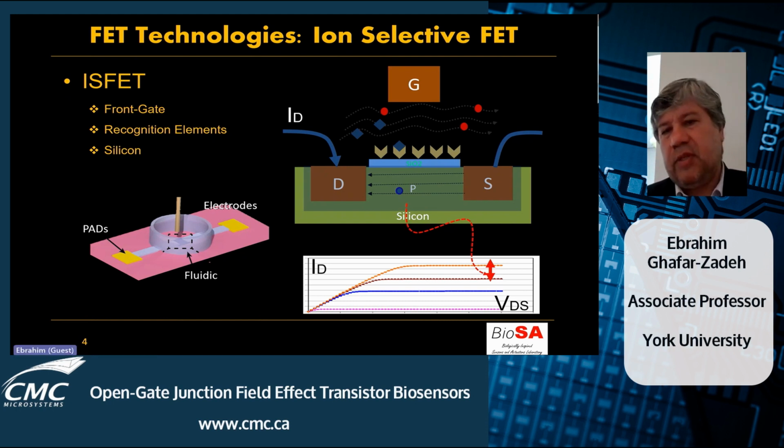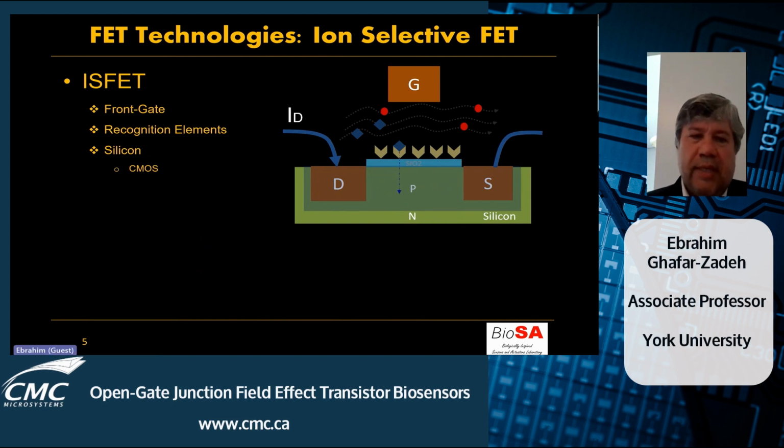The accuracy of the systems depends on many different factors: of course, the interface circuits or readout systems, and also the sensitivity of the device. So the goal in FET sensors is to increase the sensitivity. In this presentation, I want to show one of the very sensitive devices that we have developed using Open-Gate. Among various standard technologies, CMOS, Complementary Metal-Oxide-Semiconductor, has been widely used for developing different types of sensors, including ISFET.